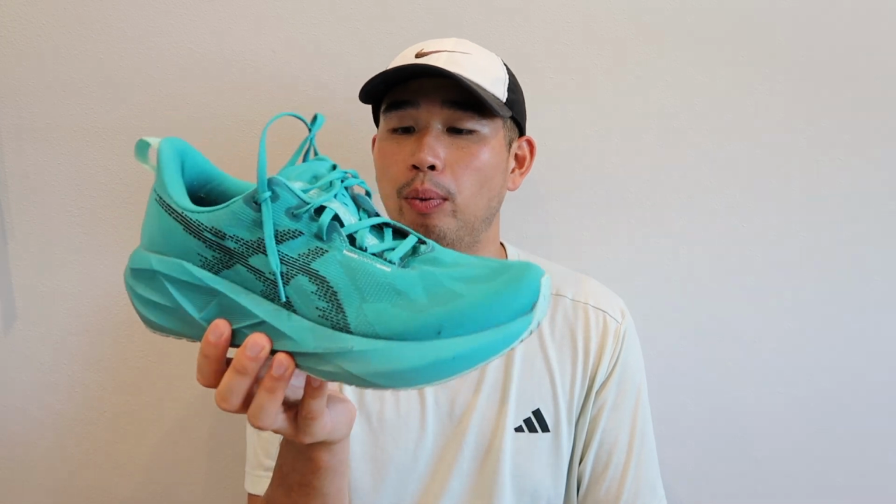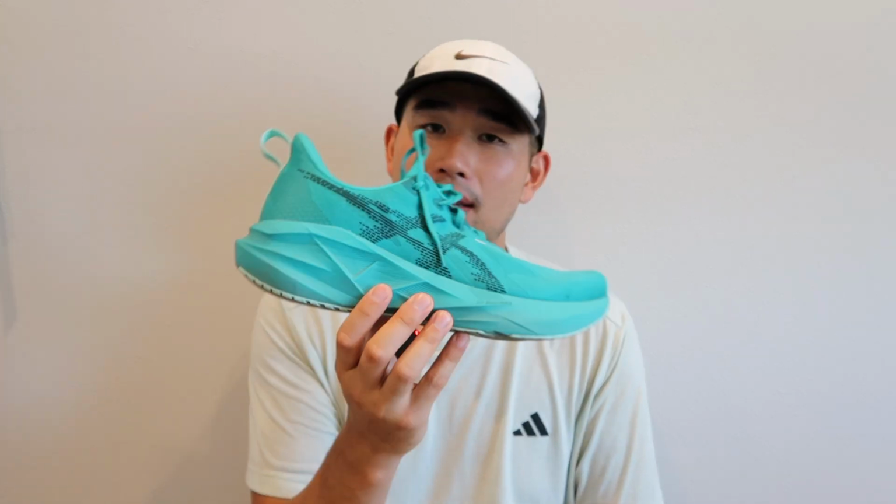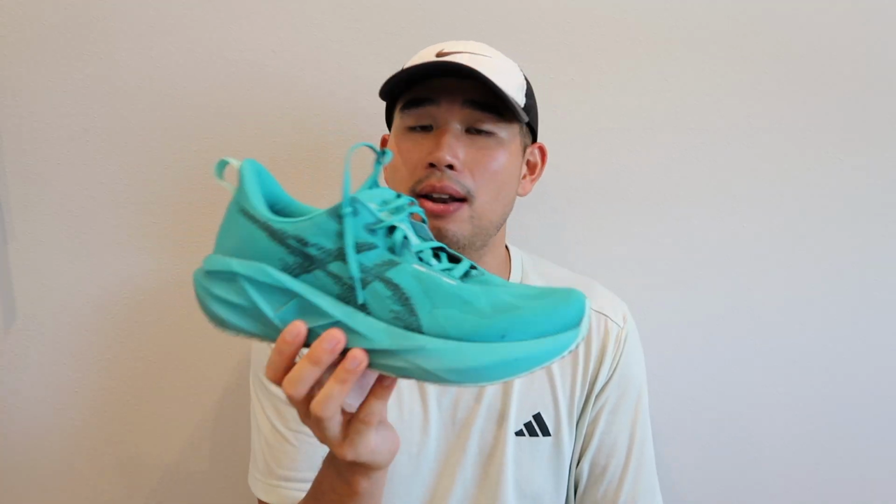Now, when it comes to longer runs, I also do enjoy wearing these for half marathon training runs, as well as maybe up to like 18 to 20 miles, which honestly for a non-plated daily trainer, I think that's all you can really ask for in today's day and age. With shoes being up to $200 nowadays, this shoe comes in at $140 and you're able to do basically a wide majority of your runs. So in my opinion, I think this cushion setup is very versatile.